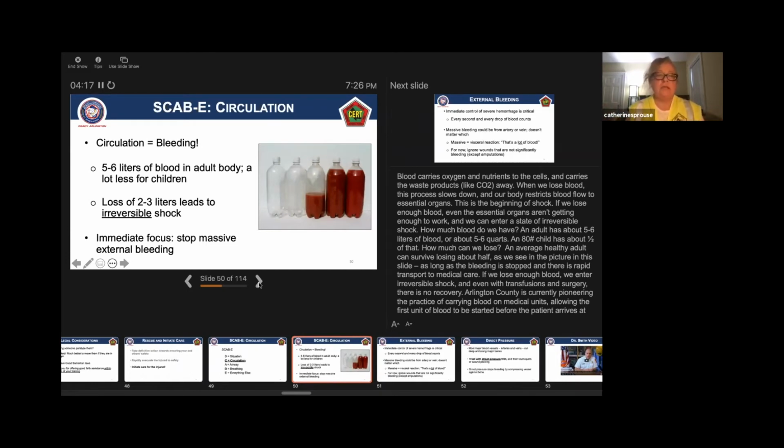When we start bleeding, this process slows down. Our body tries to protect us by restricting blood flow to only our essential organs. This is actually also the beginning of shock. If we lose enough blood, even the essential organs won't have enough to keep up, and we can enter a state of irreversible shock and organs start to shut down.